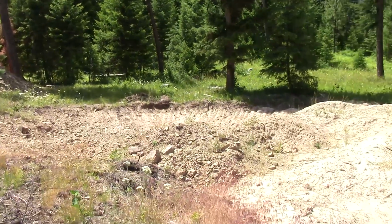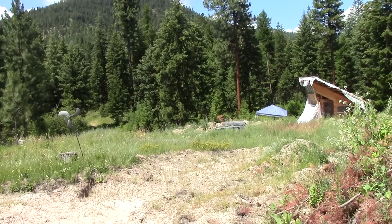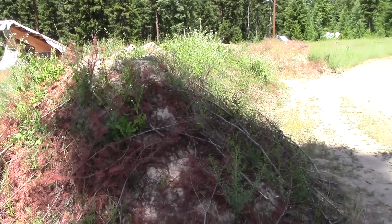This is the little meadow area of my plot. Everything's pretty lush and green, a lot greener than it was last year this time in June. We got more rain this June than last year, so that's good.